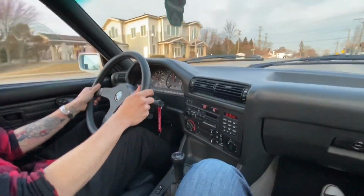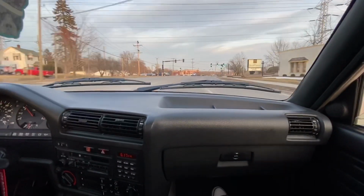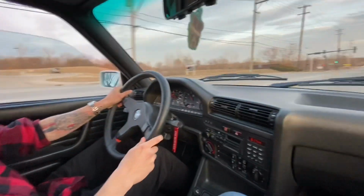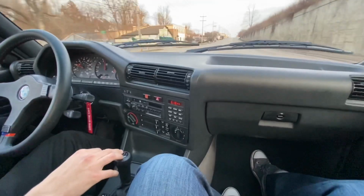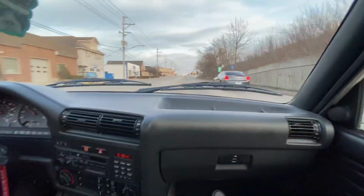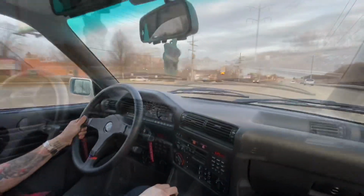Wow, it goes. It doesn't feel like a 1988. Right? Not at all. Not even the slightest bit. It's so damn smooth. Feels so awesome. I feel bad getting on it. No, dude, it's so weird. Go for it. That's what it's for. Wow, that doesn't feel like it's faster than all my cars. What the hell?